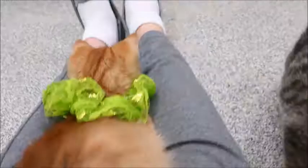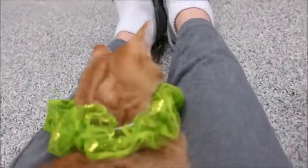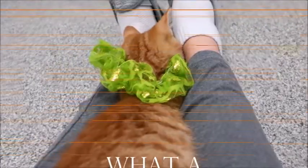Where'd it go? Yeah, he's very people-oriented. He just wants to sit on your lap and climb all over you and have fun. Okay, that's Cobbler. Bye-bye.